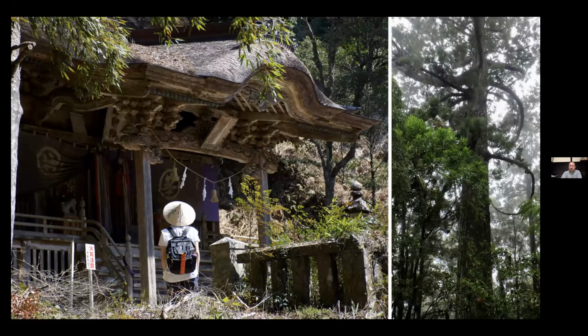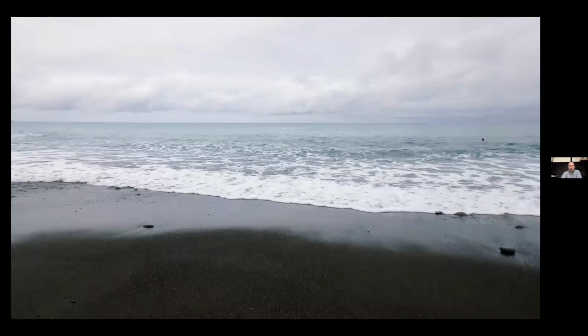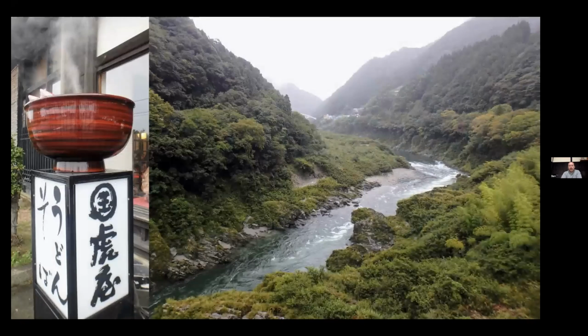And back down the steps again, past more pilgrims, to our bus, and we say goodbye to the Pacific Ocean before heading north into the center of the island of Shikoku, eventually reaching the Yoshino River again, and heading up into the Iya Valley. So today we stopped for lunch at one of a number of restaurants along the river here, and the udon are always highly recommended, as are the local soba.